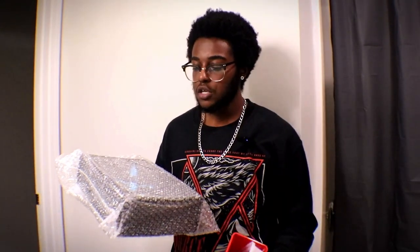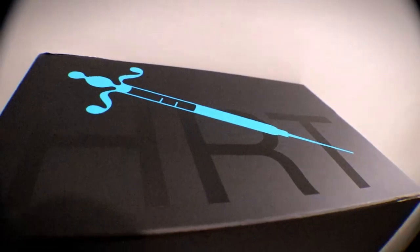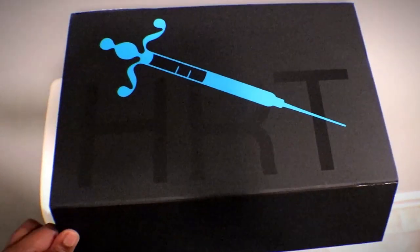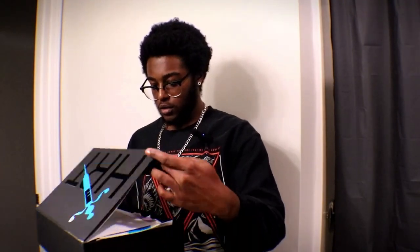This is my Sharps container. They sent a Sharps container, and then this is that beautiful box that everybody wants. It says HRT across it. It is a sight for sore eyes, but my eyes were so sore I had to go get the T because I couldn't wait. It does have a little damage to it, which kind of sucks. I was hoping to hold on to this for a minute here, but it's okay.